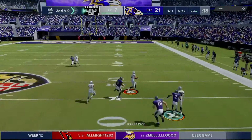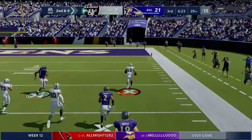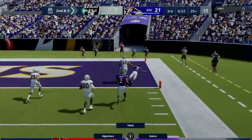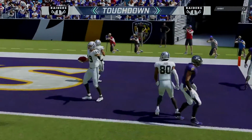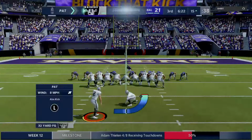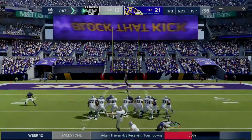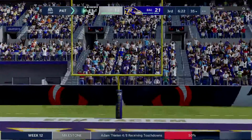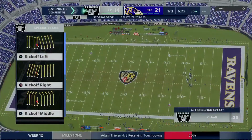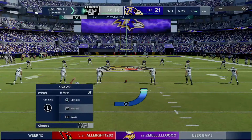Eluding the pressure right. That one into the hands of Thielen, complete. And now off to the races down the right side. And he will score. Touchdown, Las Vegas. Adam Thielen, his 4th touchdown on the year. And the Raiders are back within a score. His kick is up and he puts it through. Makes the score Ravens 21, Raiders 14.